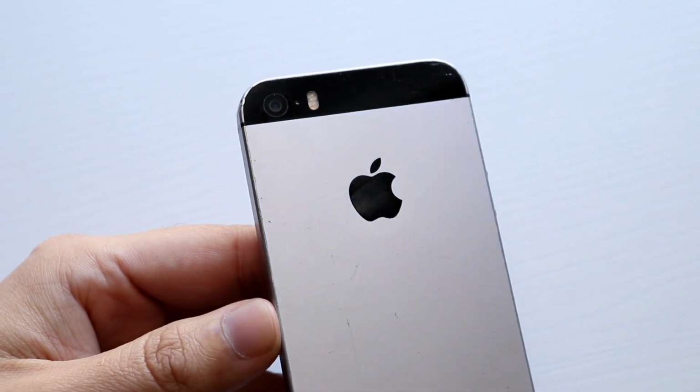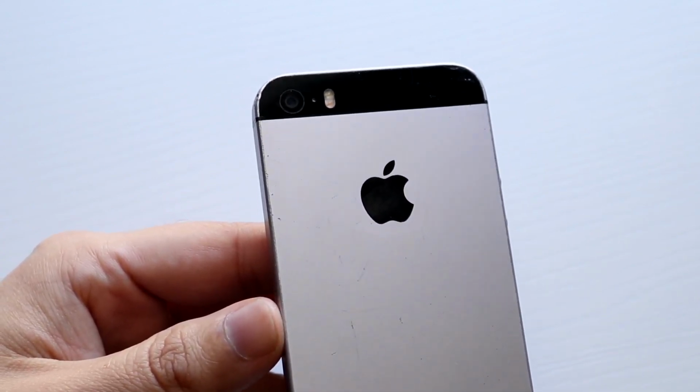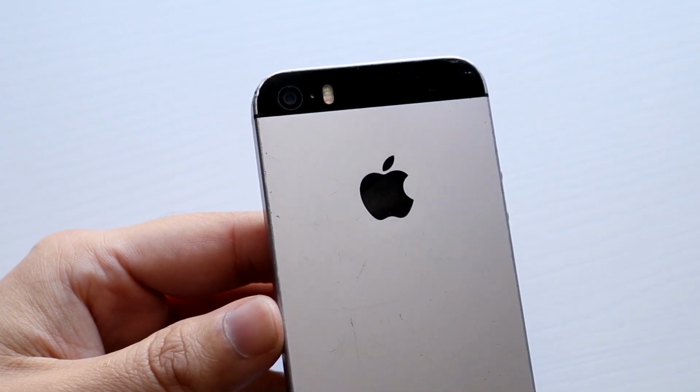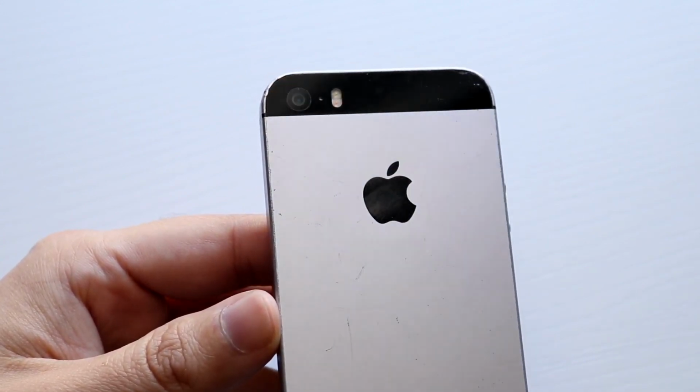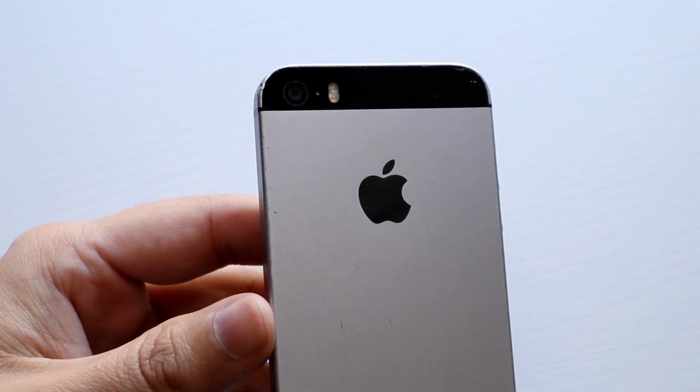So overall, although I wouldn't recommend anyone using a 16 gigabyte iPhone anymore, this is probably the last 16 gigabyte device I would recommend people even look at or buy if you need a backup device, just because it does such a good job with everything I've ever thrown at it.